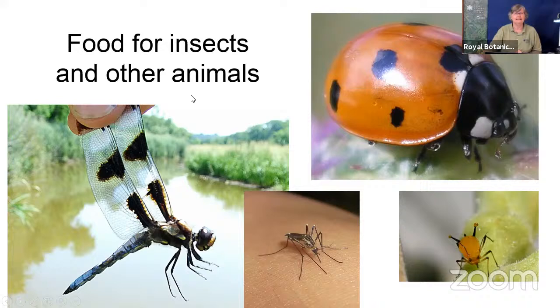But don't forget, insects are sometimes food for other animals or other insects. Like this dragonfly, it's a great hunter of mosquitoes, but bats are also good mosquito hunters. And then this ladybug, anybody that's got a garden, they're going to love that ladybug munching on those little aphids, because aphids are not what we want in our garden.